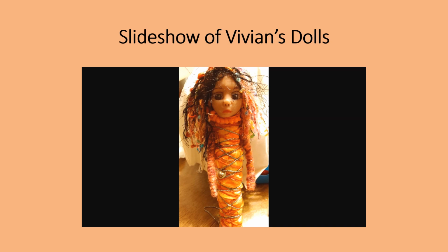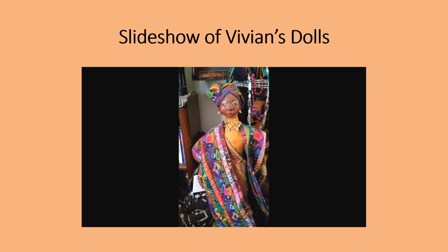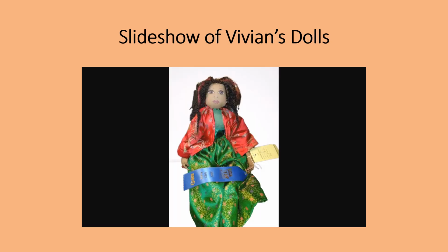Roberta Bell, a sculptor and porcelain slip doll maker, was a member. Bell taught Vivian how to make porcelain slip dolls. She wanted the process of porcelain slip doll making to continue, according to Collette, but Vivian did not care for porcelain doll making because of the steps involved. Cloth dolls are her dolls of choice to make.